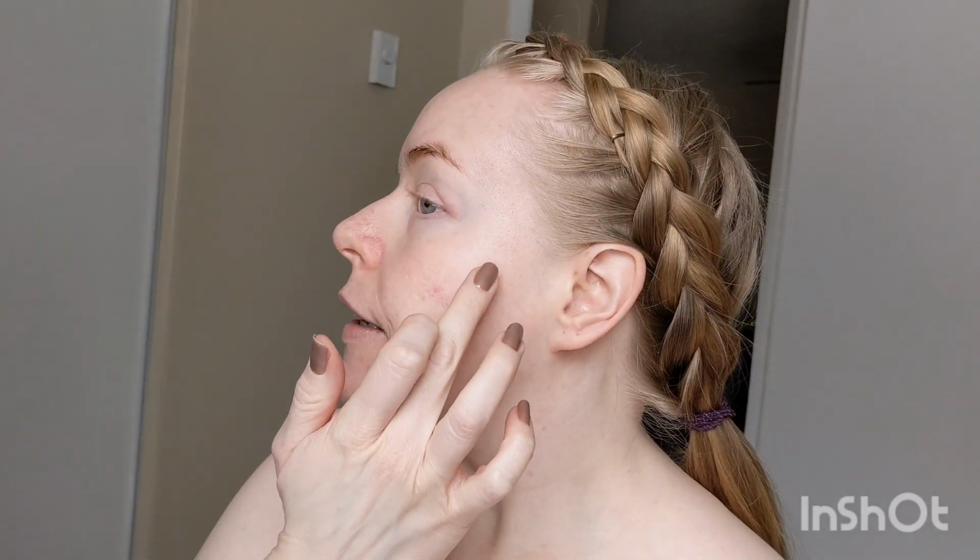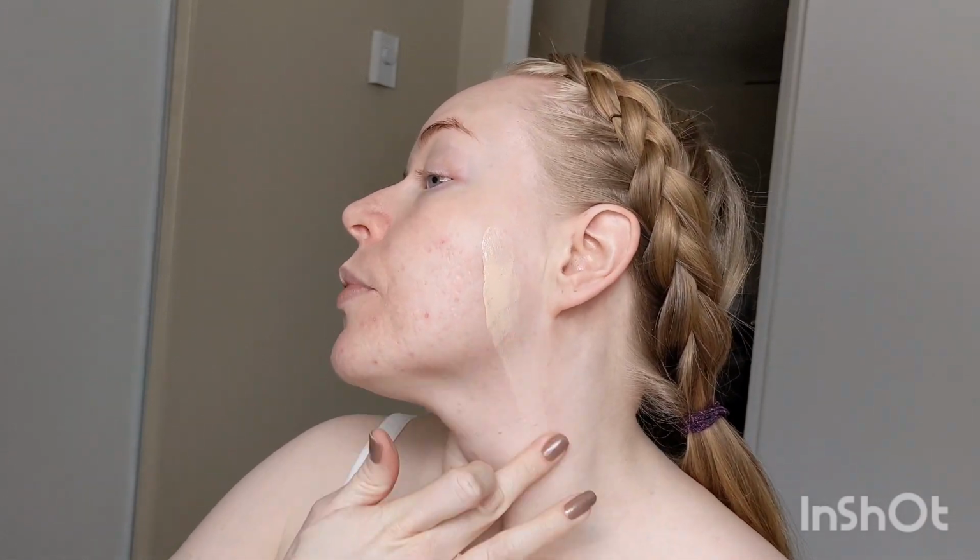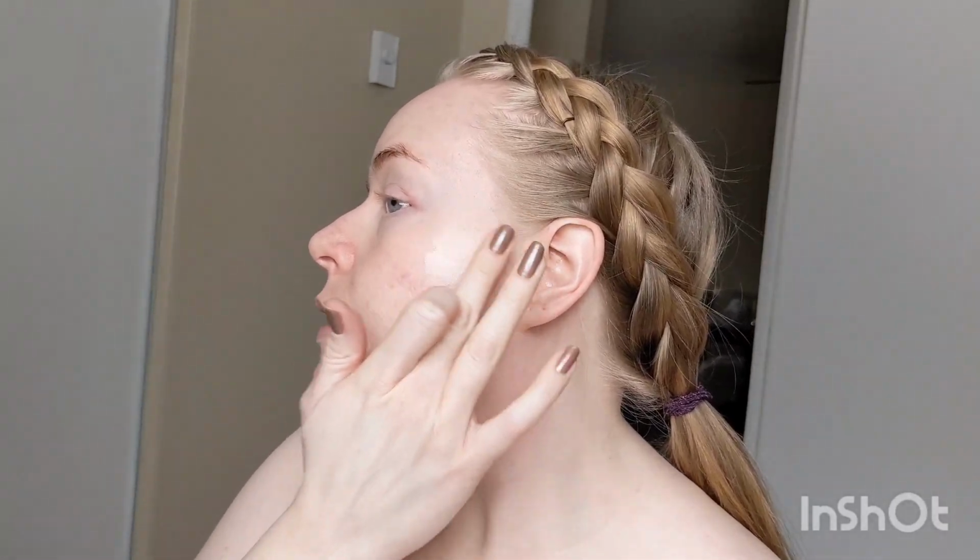So for this first one, this is a skin tint by Ilia. The coverage on this is, I would say, light to medium. It does not get very full coverage, but I'll start here and swatch it on the skin, bring it down, and then gently blend it into the skin. I don't need it to be perfect right now because it's just for color purposes, and I'm going to let that set.